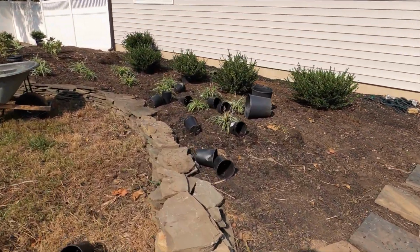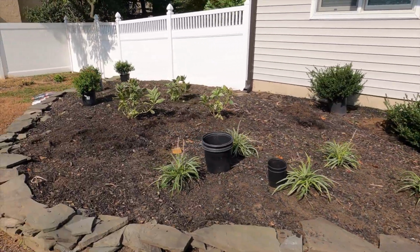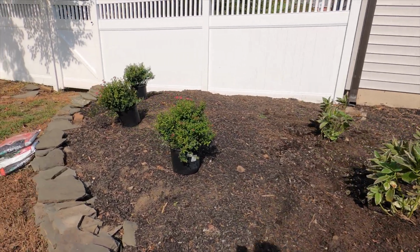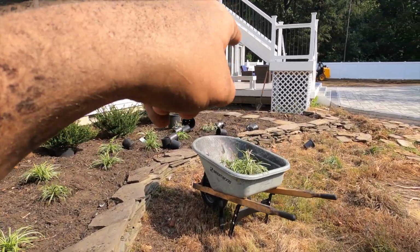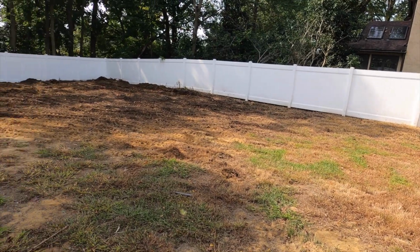You'll see that also in the time lapse, but we got a liriope in the front. We got some hollies in the back. Variegated hydrangeas, spirea. We got a big crepe myrtle going right here. And then we got a weeping redbud over here. So we're gonna focus on this area and go from there.